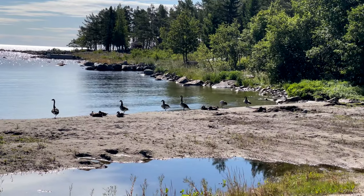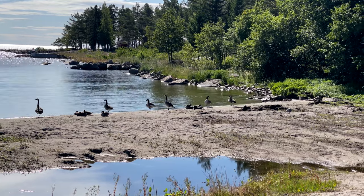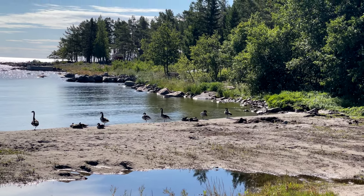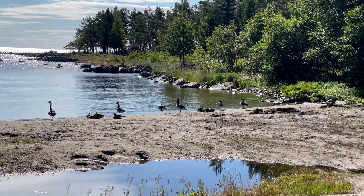I don't want to get closer so they don't get scared. But I think this was the family that was showing itself in the time-lapse video.